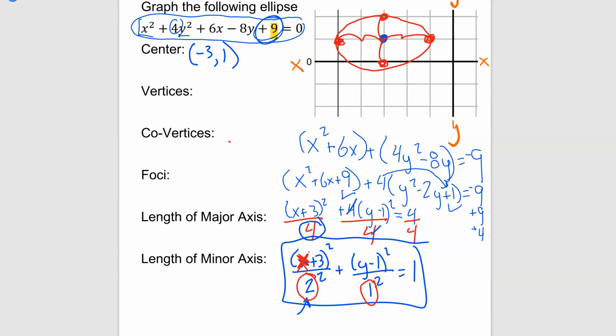Now the vertices should be these 2 blue dots, right? Because they're the ones that are farther apart than the others. And so let's see, we've got that at -1, 1. And let's see, 1, 2, 3, and -5, 1. Co-vertices are the 2 red dots. That's at -3, 0 and -3, 2.